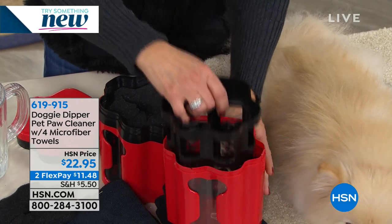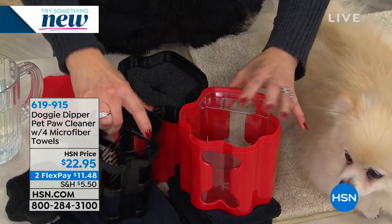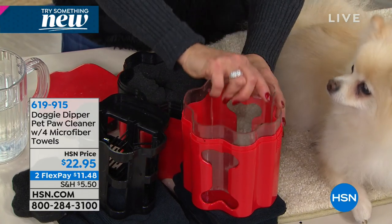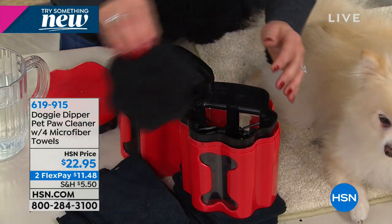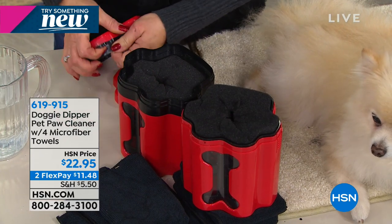And then the canister, this one's all dirty because we used it earlier. It will hold about 4.5 cups of water. And that just pops out like that. You can see it was quite muddy from earlier. It cleaned some really dirty paws. So look at that. That is all there is to it. The foam insert goes on the top, and then there's a lid here.